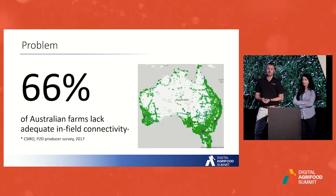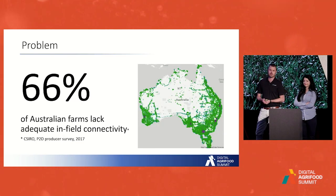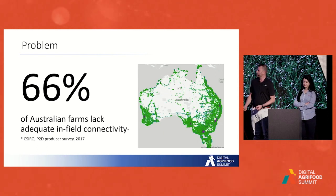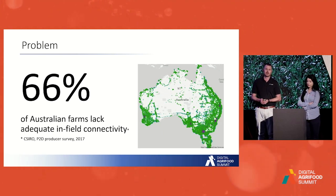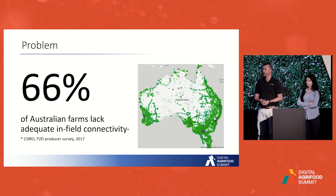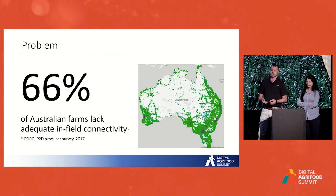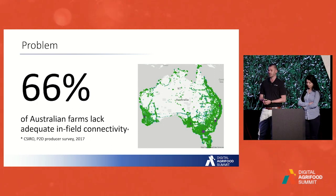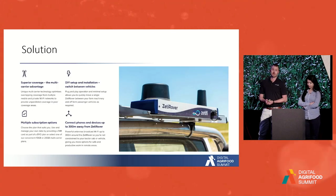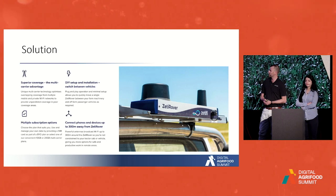The problem is that in spite of Telstra doing an amazing job giving more than 99% of the population connectivity, that other 1% are the ones growing our food, and they live in the 66% of areas without coverage. So yeah, big problems right across Australia. 80% of New South Wales farms don't have adequate in-field connectivity, and that's the problem that Zetifi is committed to solving. We have a team of 30, and we've scaled that up, sort of doubling in size every year over the past 4 years.